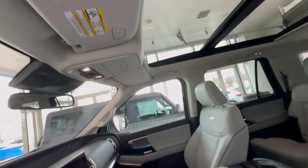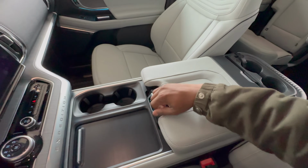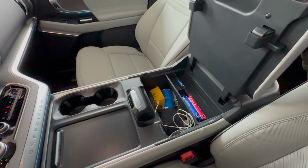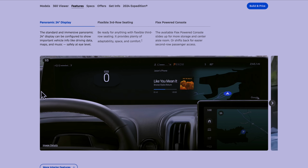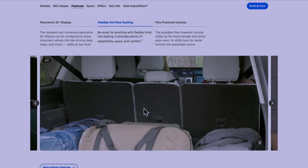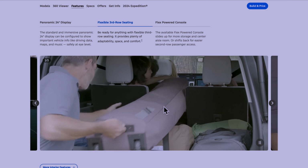But these should be making their way to the dealerships, and once they do, I will be more than happy to film these up for you, and that way you can have a better, more in-depth look. I didn't expect to see that Expedition today, so I didn't have a chance to look at any specs, but online, the screen at the very top is a 24-inch display. It's like a panoramic screen, as they call it, and they actually have another one right there. And as I said too, I love the fact that they had that pass-through in that third row.